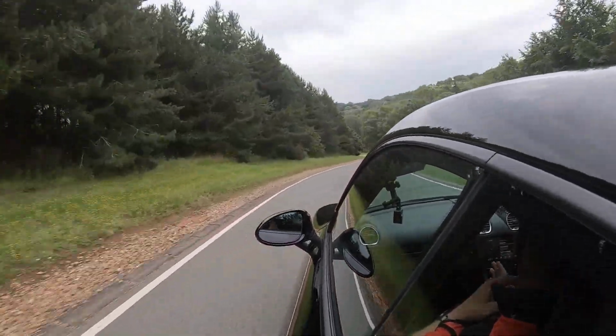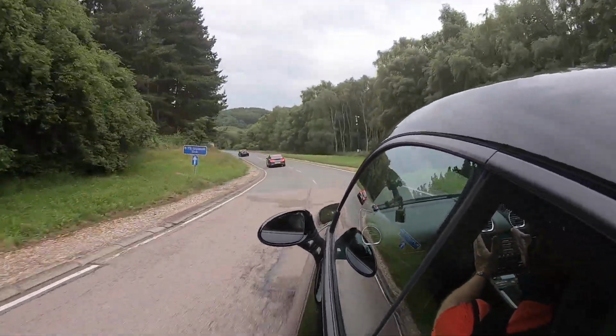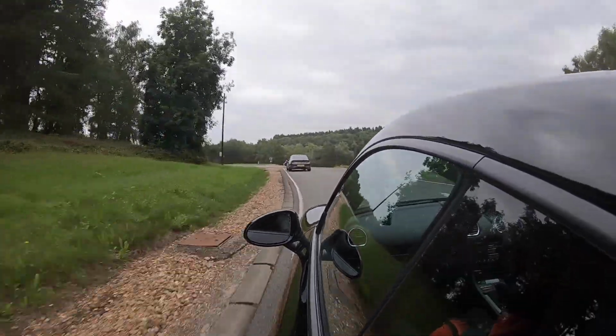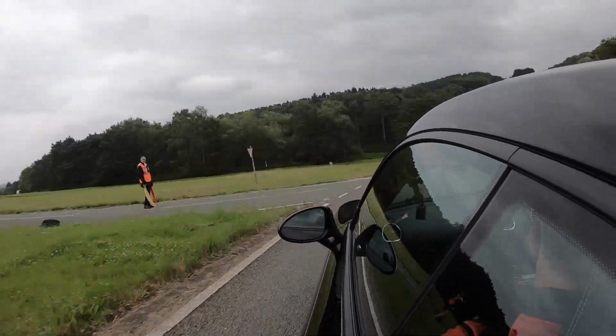That's it. Now this left is followed by another one. So let it run wide. Yeah, and then tuck it back in. Tuck it back in. Ready for the right-hander. I like this. It's almost like racing tuition. It's brilliant. And it's free.